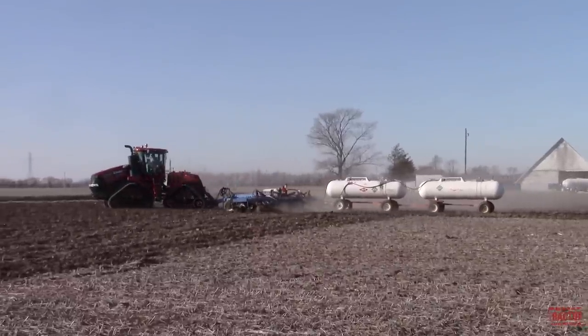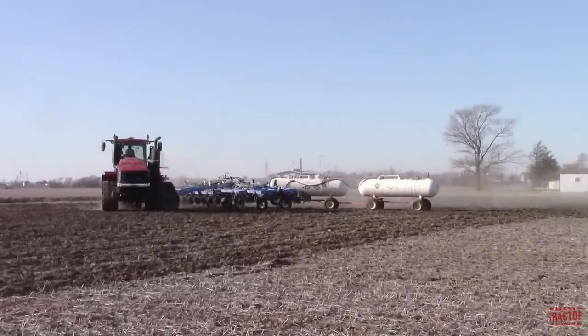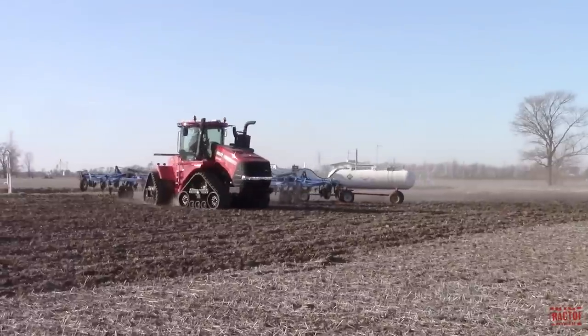I hope you've enjoyed seeing and hearing these big tractors at work. It's always exciting to get back out in the field in the spring and smell that freshly turned earth.